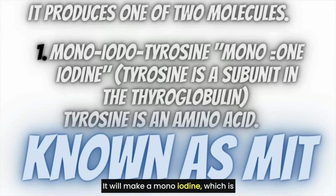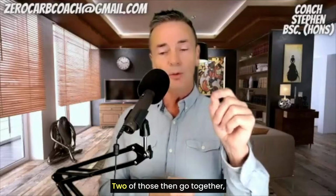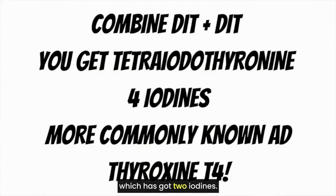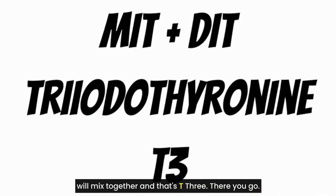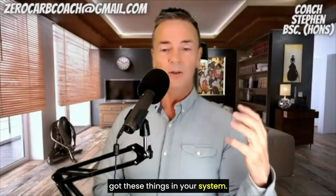It will make a monoiodine, which is known as MIT, or it'll make tyrosine with two iodines, and that's called DIT. Two of those then go together, which has got two iodines, and that's T4. And sometimes the MIT and the DIT will mix together, and that's T3. There you go. Simple as that. So when you combine these things, you've got these things in your system now.